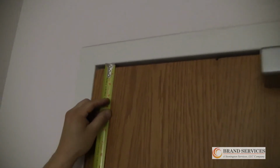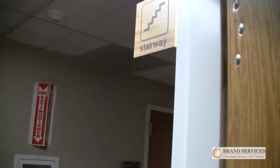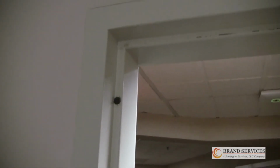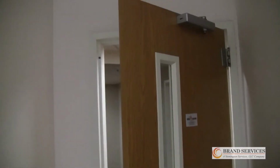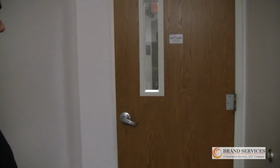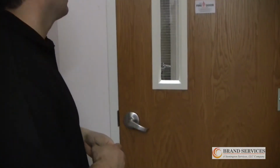Check the full operation of the door to make sure that the door opens fully to 90 degrees. We check the overall condition of the frame to ensure that no holes or breaks exist and no field modifications have been performed to the frame or door. We have the door at 90 degrees, and we let the door go. The door should be positive latching and self-closing. Pull on the handle, verify that the door did positively latch.